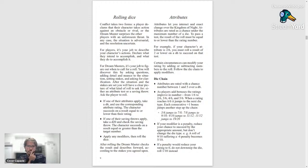This is from Mysteries and Misfortunes. I don't remember. Or is this a particular design here by Duamn? I'm not sure. And after rolling, check the result and describe. Okay. So attributes are right here. That's the explanation. As I said, I assume, and then I check my assumptions. If your character is at attributes 2, 6, you must roll a result of 2 or lower on the 6. Okay. Yeah, makes sense. In old D&D versions and some retro clones, they use that for anything else that is not attributes, like 1 out of 6, 2 out of 6. And some circumstance can modify your rating. Follow the die chain to apply modifiers.